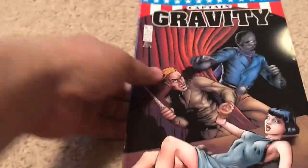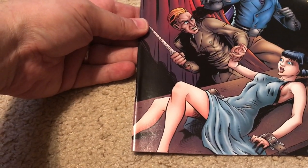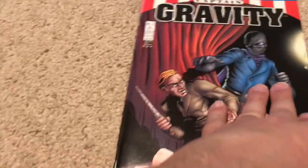Interesting, one of these old indies. Always kind of neat to look at. Next is Captain Gravity. 1999. On the back, we got an ad for The Victorian, which is an interesting comic. I've shown quite a few times. I've accumulated quite a few of them from doing these videos.